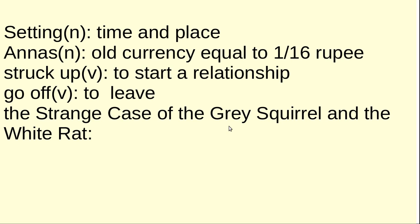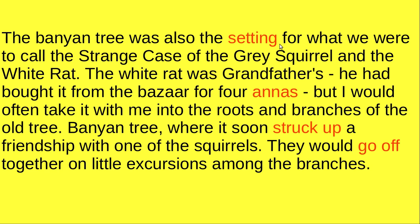Then let us discuss it in detail. The banyan tree was also the setting for what we may call the strange case of the grey squirrel and the white rat. The banyan tree is the place where the case of the grey squirrel and the white rat took place. The white rat was grandfather's, or the grandfather owned the white rat. He had brought it from the bazaar for 4 annas. And the boy would often take the white rat with him into the tree.